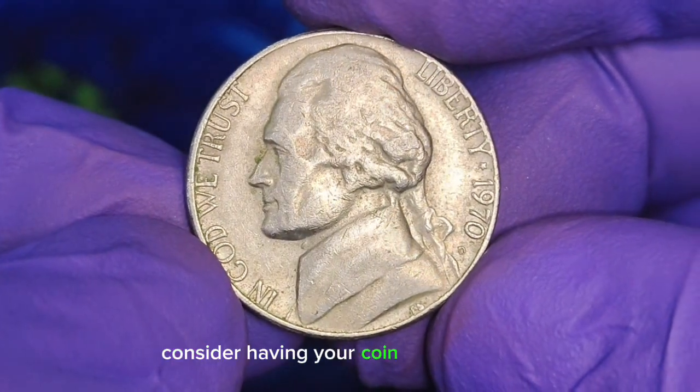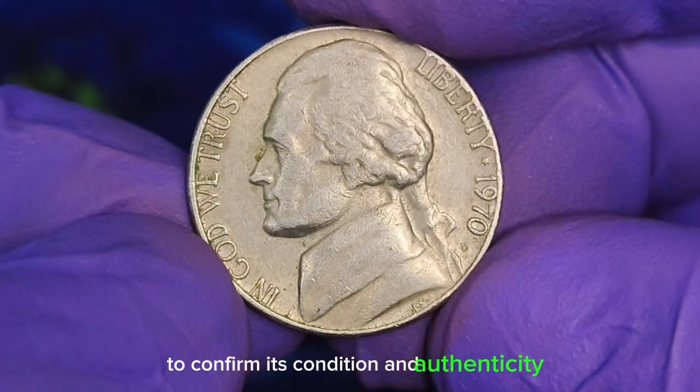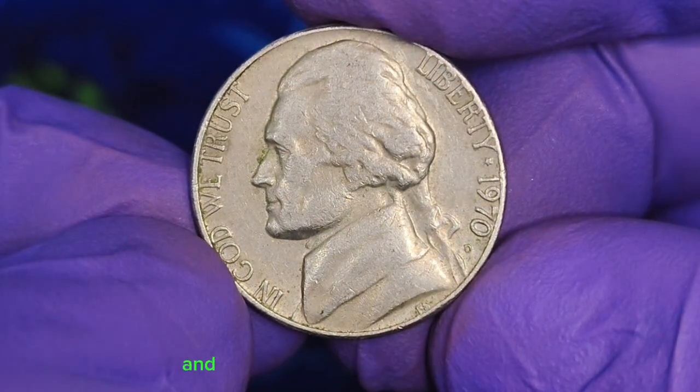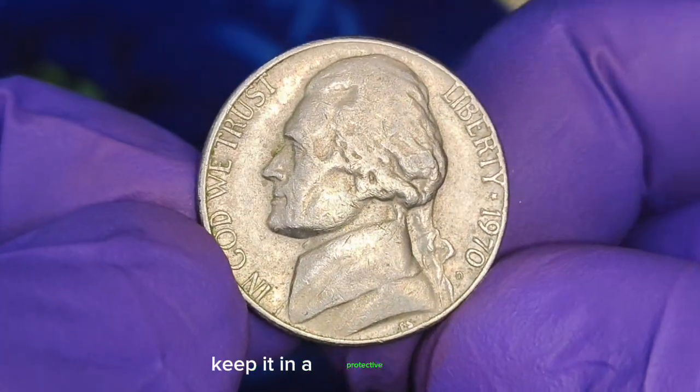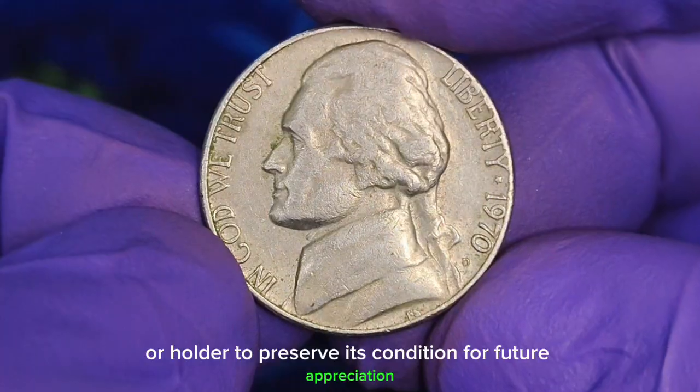Consider having your coin professionally graded to confirm its condition and authenticity, which can significantly boost its resale value. And remember, proper storage is key. Keep it in a protective coin flip or holder to preserve its condition for future appreciation.